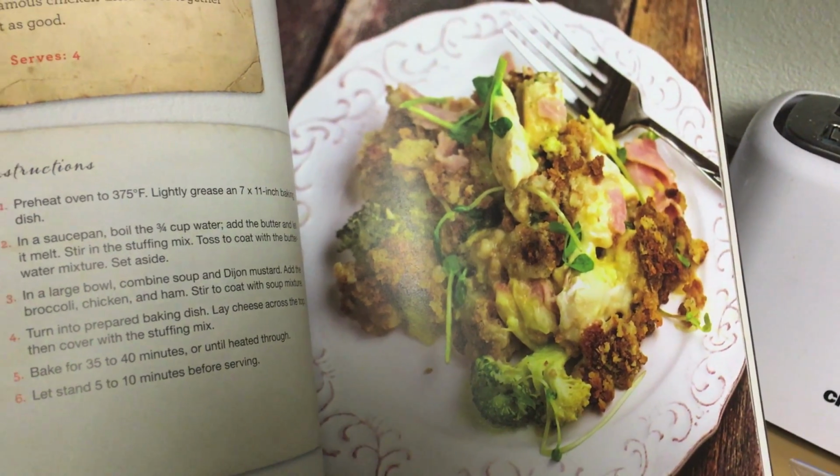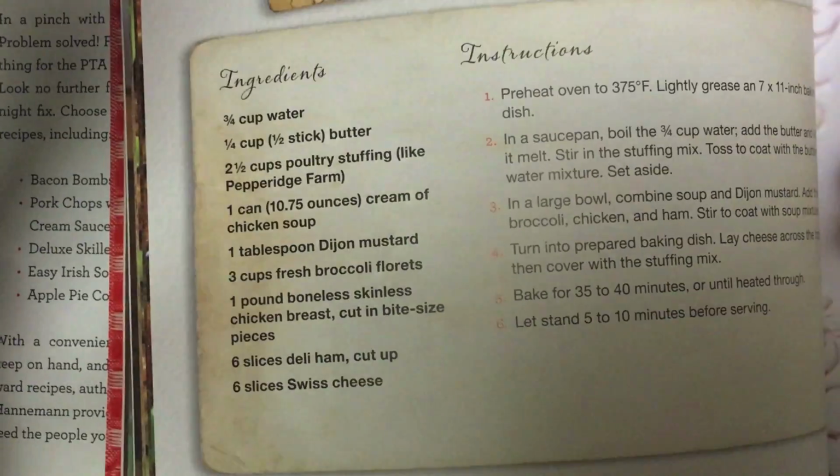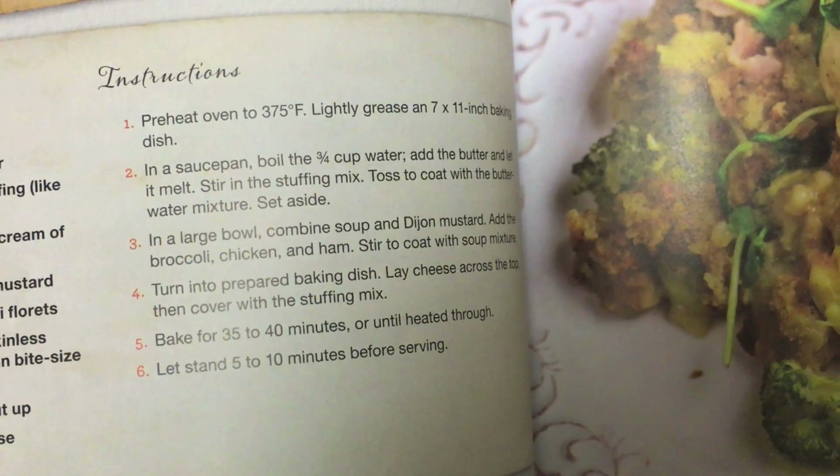We are going to try the chicken cordon bleu casserole. The ingredients are as follows, if you want to take a screenshot of that. And there are the instructions.